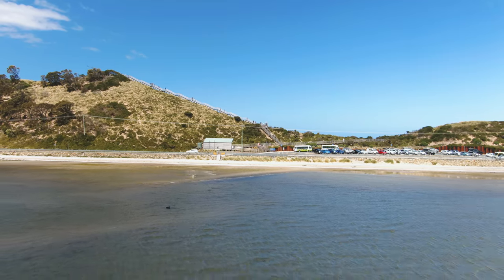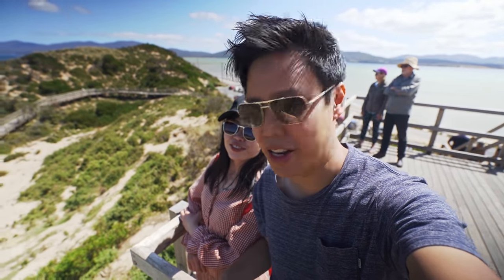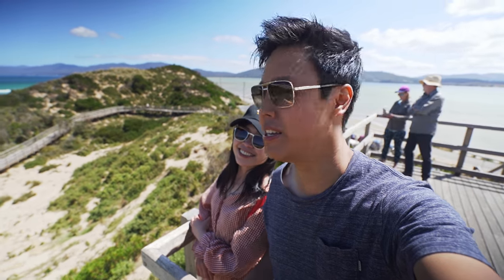You can get up to the top of the lookout. There's a lot of stairs going up there, but from up there, you can see down and the view is going to be fantastic. We're gonna go up there, we're gonna check it out. This is probably very iconic, as Helmi is saying.